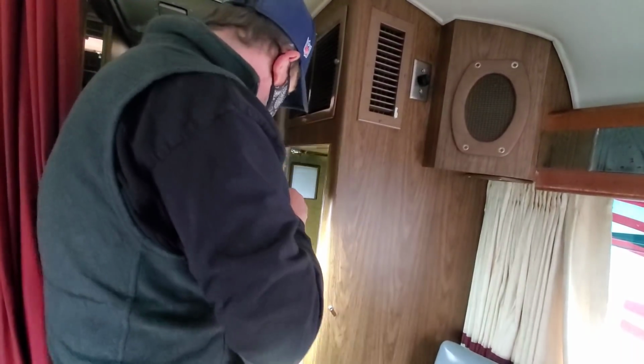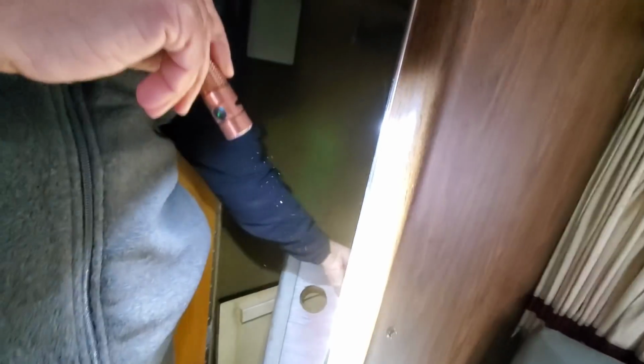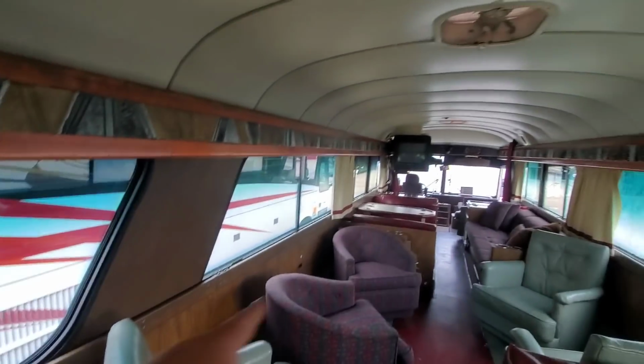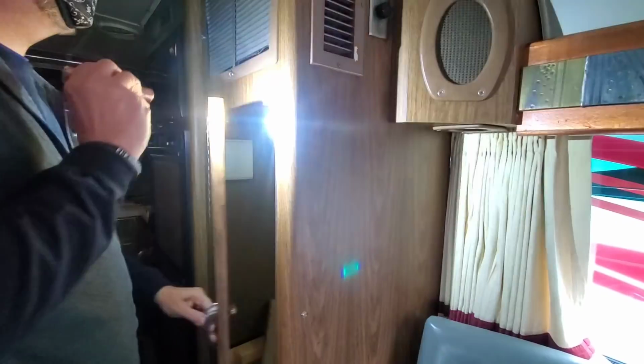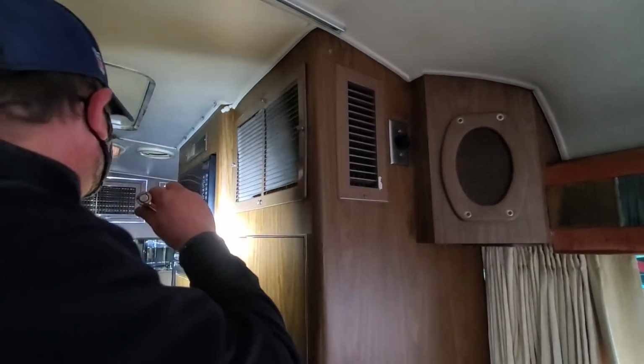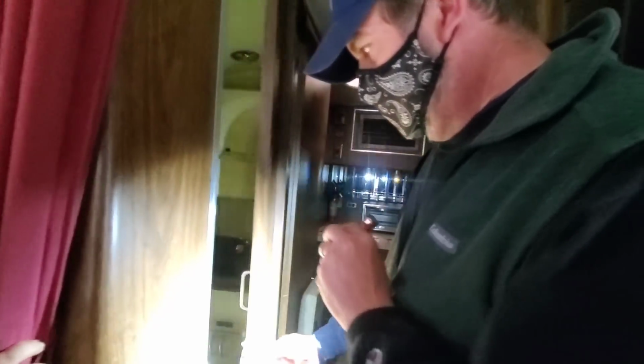Oh, here's some more of these. I wonder where they were. These are missing from there. From between those sets of tables? Yep. Or those sets of chairs, I guess. This has been taken care of. Clean filters. The big question, how bad is the bathroom?